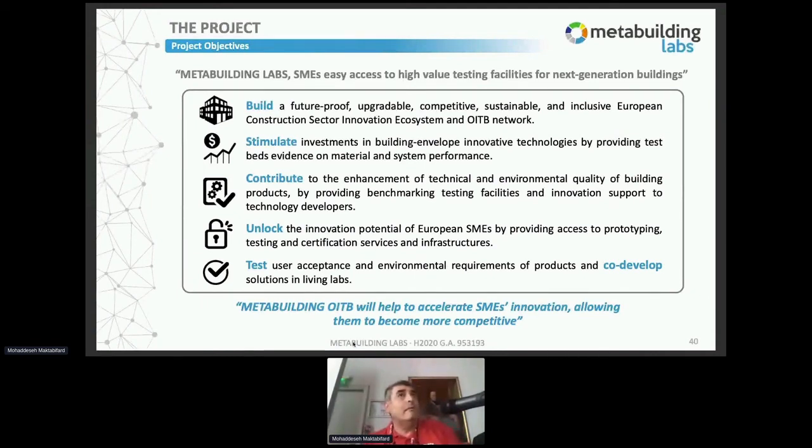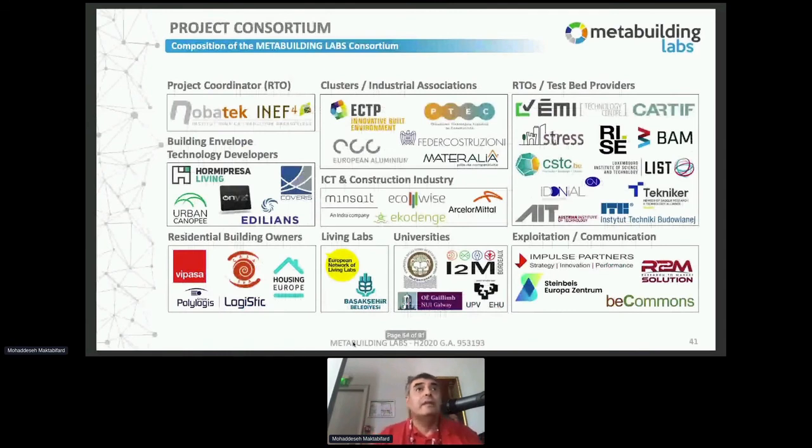And this is made via two things, basically the digital platform and also what we call a meta-clustering action. It means going to search for the SMEs where they are, and they basically are in regional clusters. That's why the projects MetaBuilding and MetaBuilding Labs are called MetaBuilding, because of meta-clustering. So this is very important for us.